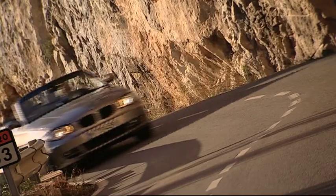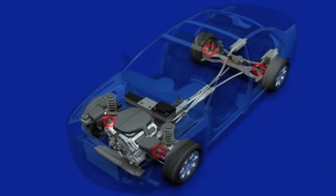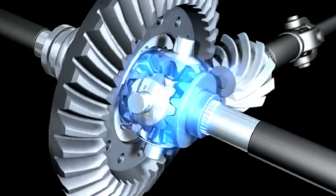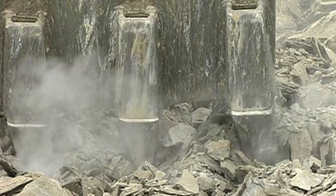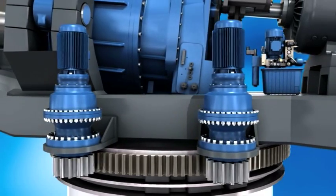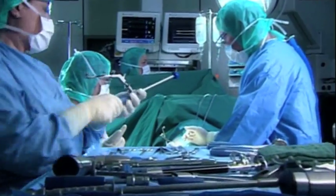Forged components can actually be found in most high-end mechanical products, especially in applications requiring ruggedness, precision, and reliability. In the powertrain of passenger cars, in engines and axles of trucks, in engines and shafts of ship machines, in traversing gears of railroads, for abrasion-resistant parts of mining equipment, in propulsion units of machines and cranes, in jet engines, but also in joint prostheses and surgical instruments for medical applications.